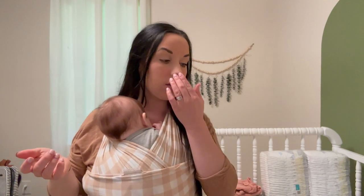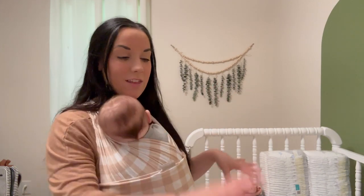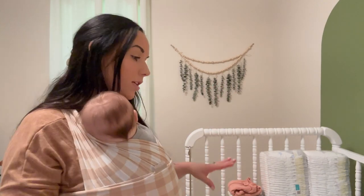So I'm currently in Audrey's bedroom. I'm about to go through all of her stuff. I've already picked out all of her little outfits for the trip, and I'll show you everything I picked out. And then I'm trying to make piles, so everything on her crib is all of her clothes and essentials I need to pack.